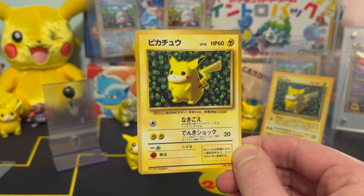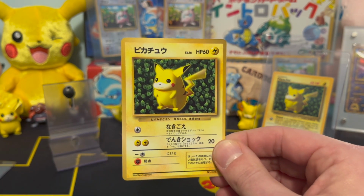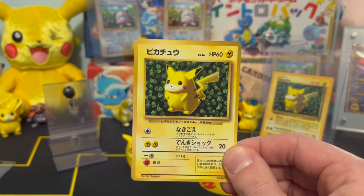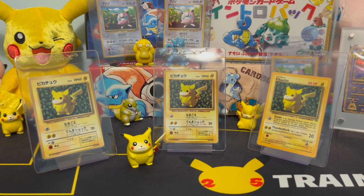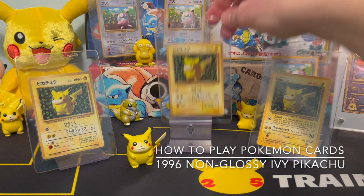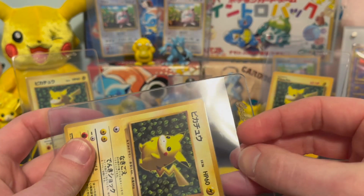And we're going to roll on into the second copy to be printed of the Japanese Ivy Pikachu as soon as I get this guy back into his sleeve and back on display behind us. All right, so next up, we have the 1996 non-glossy version of the Japanese Ivy Pikachu. And you can see here, we're going to see an immediate difference when I pull this card out.